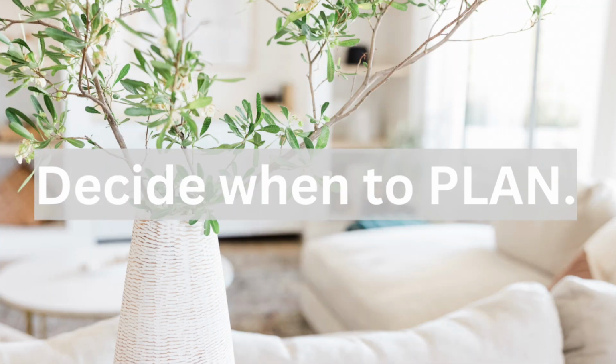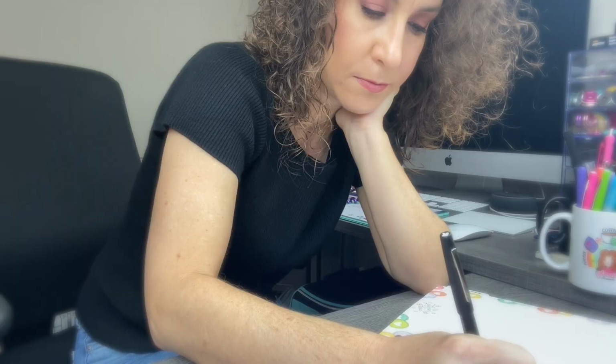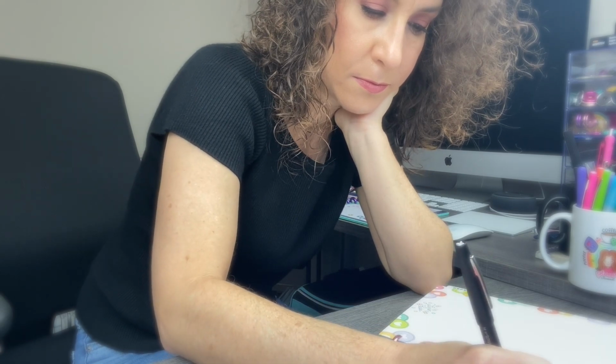Tip number 1, decide when to plan. So just look at your lifestyle. When do you want to build planning into your day? Do you like to get up early? Are you an early bird and it's something that you can do first thing in the morning every day? Do you want to take your lunch break and let that be your planning time? Do you want to plan first thing when you're done with work in the afternoon? Or do you want to plan right before bed? Decide what works best within your schedule.